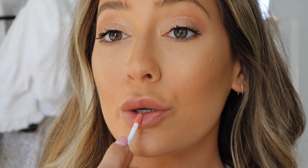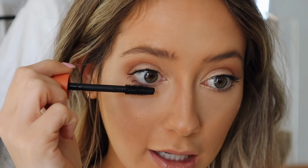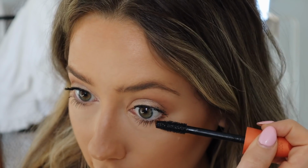You don't even need a gloss with this because it's already glossy, but just for the sake of this, since I bought this today, I'm just going to apply a little bit of the Butter Gloss in the center. Go back and now apply my lower lash mascara. Much better. Okay, oh my gosh, we're done. Oh my god, we're done. I'm going to zoom you out a little bit. All right, hey, that is it for the look.